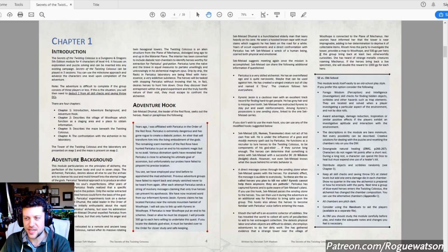Some of this stuff is designed to make things more difficult. So, for example, downgrade natural healing. In other words, take away the whole concept of a short rest. There are multiple instances you can gain a long rest in this dungeon, which is smart balancing, I think. All chambers are pitch dark. There's different things you can use to make it more challenging. And I get that. 5e is definitely easier and more streamlined in a lot of ways.